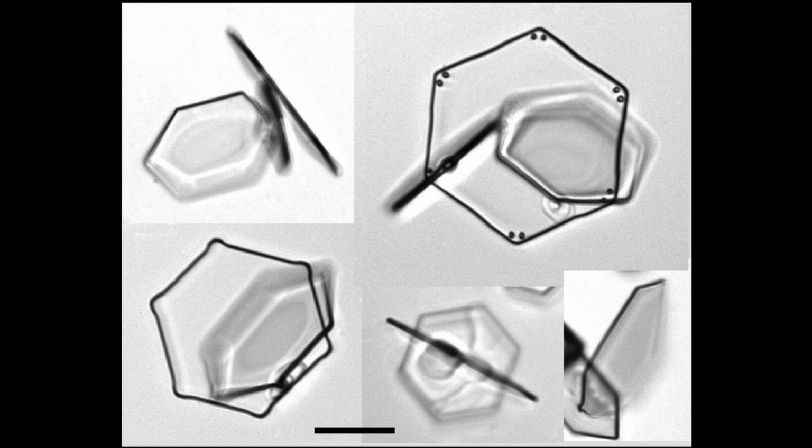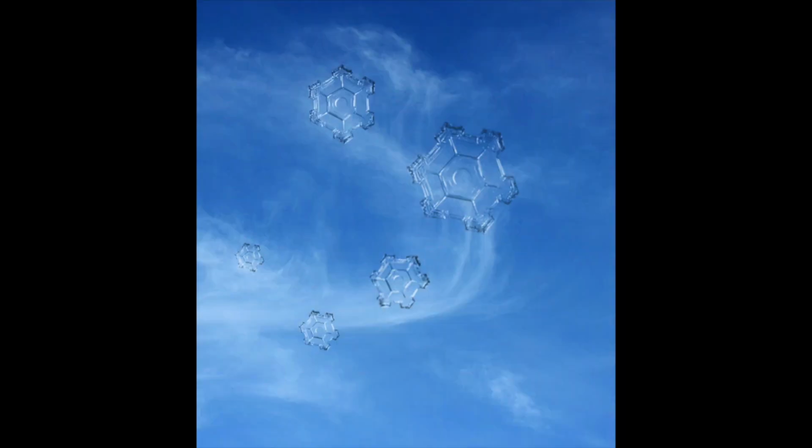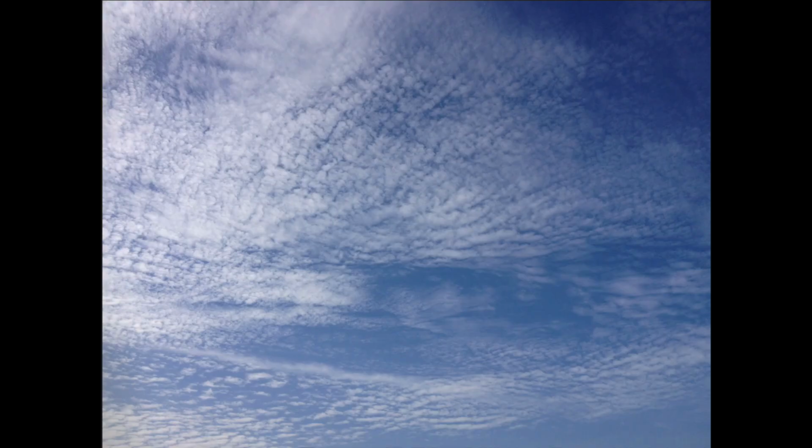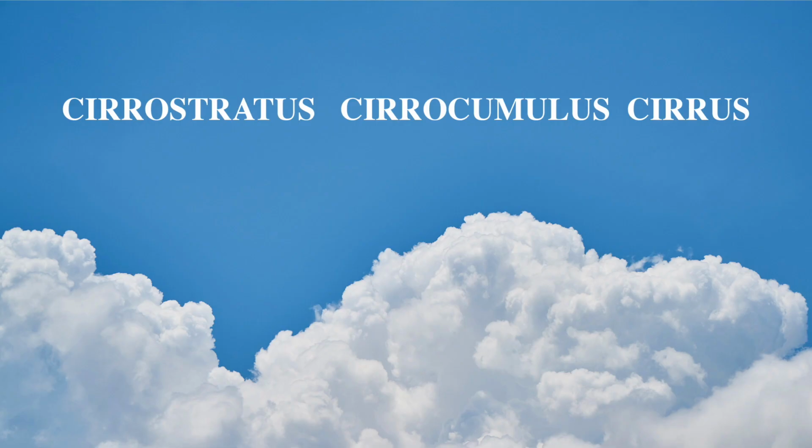They're made of ice crystals. Meteorologists say they're glaciated clouds, which is a concept that I love. You can tell they're high clouds because they're significantly farther away than middle clouds. Here are some cumulus, here are some altocumulus, and then here are some cirrocumulus clouds. The word we add on for these clouds is cirro, which is Latin for wisp of curly hair.